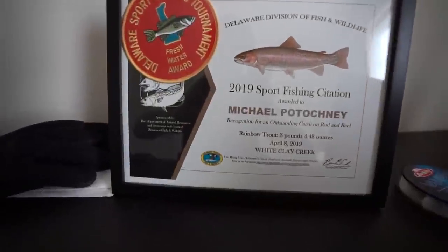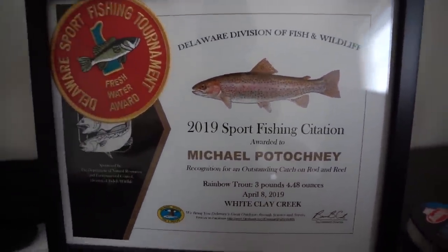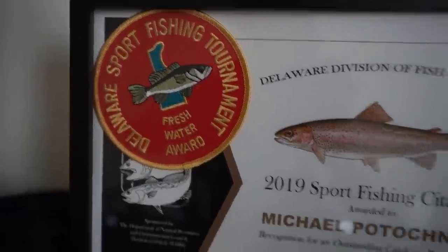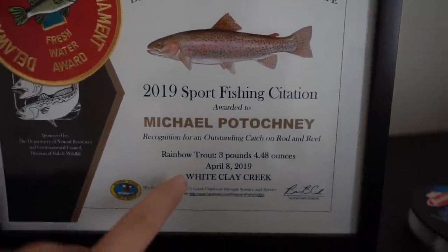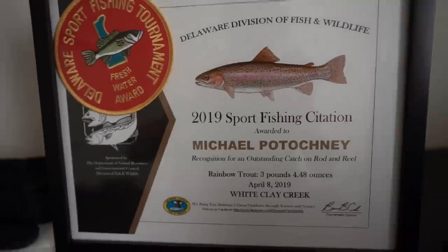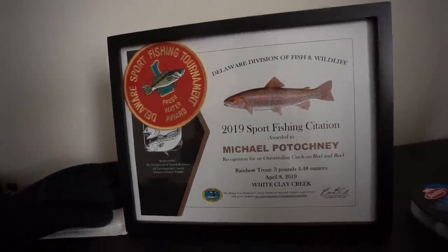This right here is what I was talking about a little bit earlier, man. Just imagine the whole wall. This is where I kind of sit and chill and edit. It's a little bit messy right now, don't mind that. But just imagine the whole wall: pickerel, trout, freaking giant carp. It's such a sick award. If you guys were wondering, 3 pounds, 4.48 ounces, April 8th, 2019. That's a little bit over a year ago.